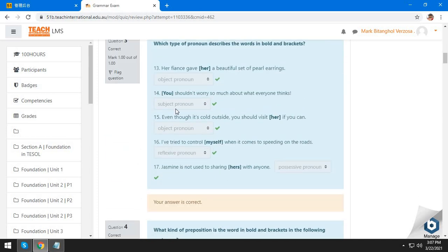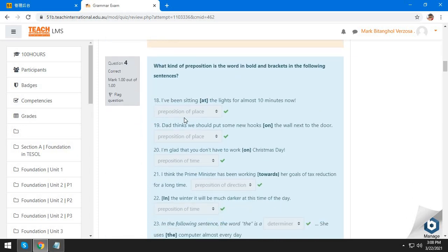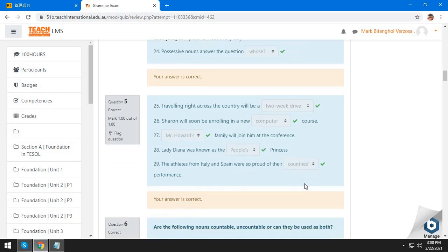Object pronoun, subject pronoun, object pronoun, reflexive pronoun, possessive pronoun. Preposition of place, preposition of time, preposition of direction, preposition of time. Determiner, whose, two-wheel drive, computer, Mr. Howard's, people's, countries.